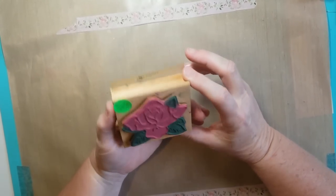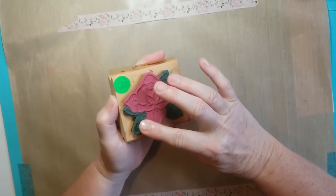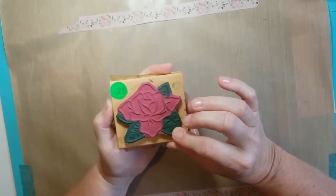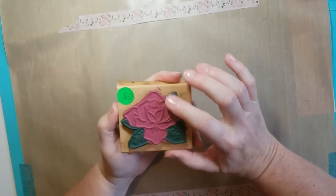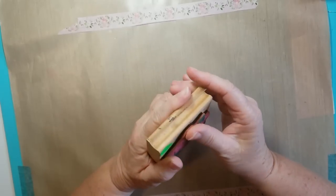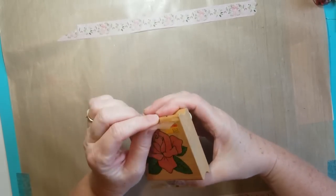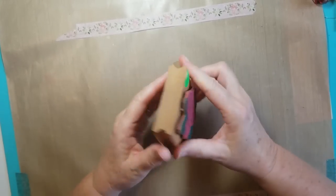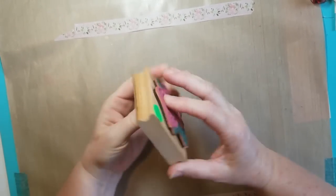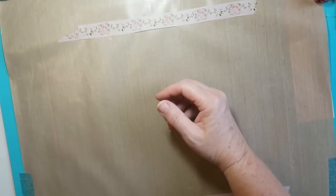I picked this up for a quarter, and I just realized when I was putting this stuff out, I think it's painted. So I don't know how well it's going to work. I don't know if it's actually painted, but it feels like it is. But it was just a quarter. So I'll try it, see if it works. If it works, it works. I don't care what the stamp looks like, as long as it stamps well. But I haven't tried it yet, so we'll see.